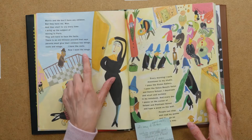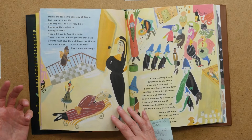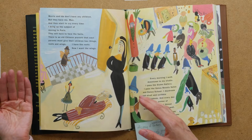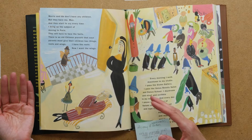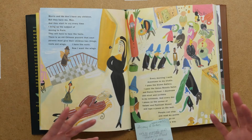The other thing I love about this book is the messaging that this dog lives with a really nice family, but he would like to be able to move to Paris. And he says there's an old Chinese proverb that says parents must give their children two things, roots and wings. "I have the roots, now I want the wings."